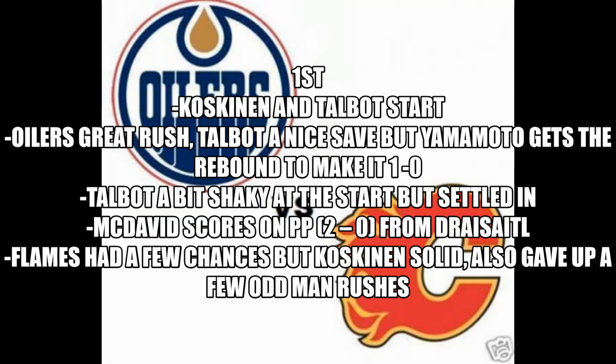Start of this period, Talbot looks a bit shaky, but he does settle in eventually. To be fair, the Flames look a bit shaky themselves. Oilers then get a power play, and it's McDavid scoring to make it 2-0 from Draisaitl. It was a bit of a broken play, but then Draisaitl somehow corrals the puck and makes the pass over to McDavid. McDavid picks it up on his backhand to forehand, wide open net, 2-0.